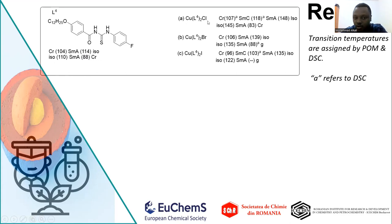However, when we complexed with copper chloride, we could see we had smectic C, we had smectic A. And then here we had smectic A upon cooling, and the temperature has now increased up to 145, and the crystallization point is now 83. So similar things. Can you prepare for the conclusions, please?